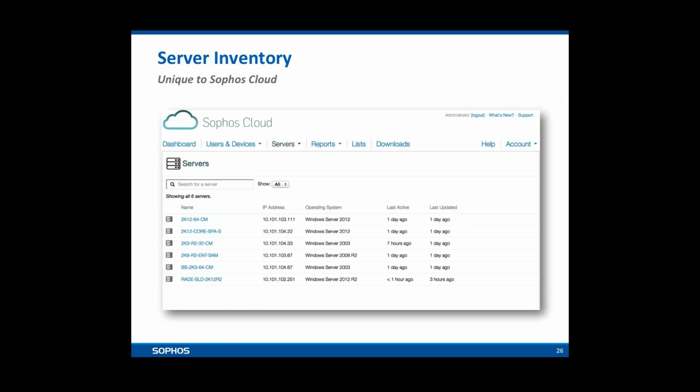Here's a screenshot of the server inventory. So actually Sophos Cloud is perhaps a very useful tool for other things other than just protecting your machines. Actually keeping an inventory of your machines is potentially very useful. We can see down the left hand side there the server names, the IP addresses of those boxes, the operating system that they're running, when they were last active, and obviously if we were to click on a server name on the left hand side there, we'd be able to drill down in much more detailed information about the policies that apply to that server. Any particular recent alerts, etc., that we should be aware of. So there's lots of other perhaps non-security related benefits to Sophos Cloud as well, and inventory is just one of those.